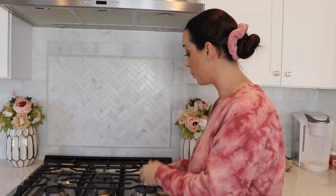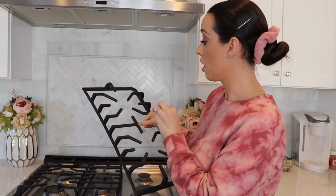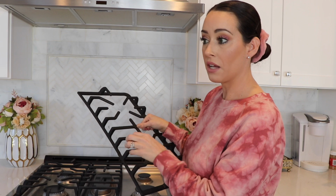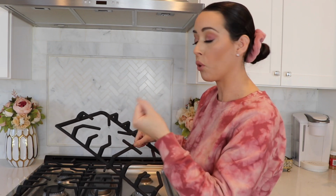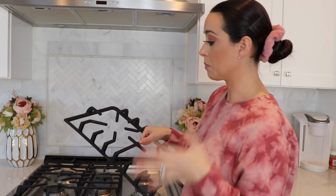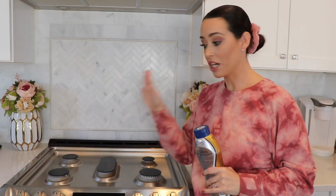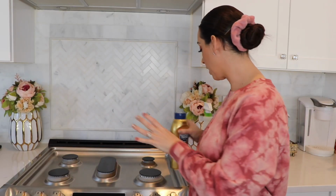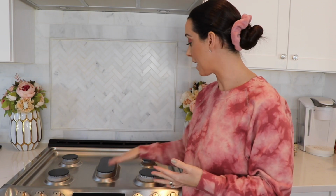I know it gets to be a lot. So these I will actually run in the dishwasher probably once a month, or I will put them in my sink and give them a good scrub down with soap and water and a really good scrubber. And that takes care of these, but obviously these are a pain in the butt to clean. We all know that. My range is not dirty really at all, because I feel like we do a pretty good job of wiping it down.